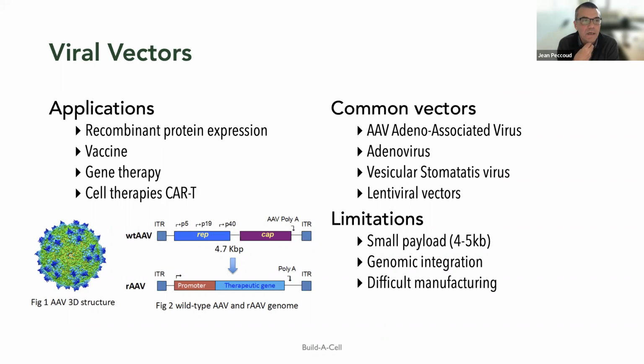Viral vectors are viruses that have been engineered for various kinds of biomedical applications. So they're used for producing recombinant proteins. Some of them, like adenovirus or VSV, have been used as a chassis to develop vaccines. They're also used in gene therapy and cell therapy as therapeutic agents for gene therapy or cell therapy programs.